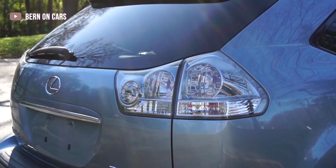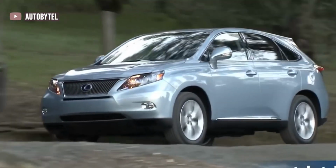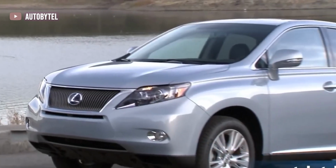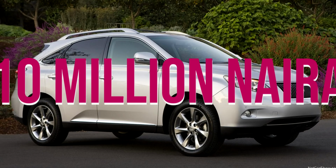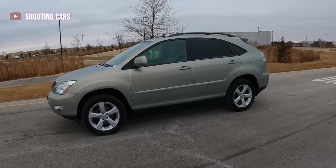I so love the clear LED tail lamps Lexus uses on their RX models, but I'd rather suggest the third generation Lexus RX 350, which is a better option as it's better looking and updated. The 2009 model of that car has a used benchmark price of over 10 million naira for a very perfect example. It's not cheap, which makes this a more worthy option.